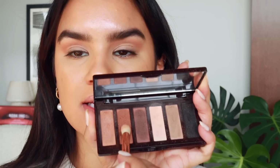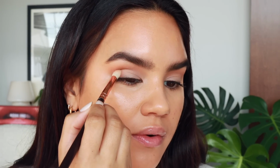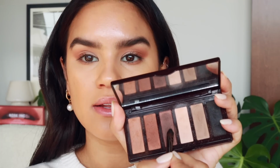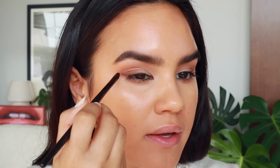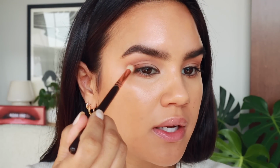Then I'm gonna take this second color in the palette, and I'm gonna apply this right on the outer crease. I use this to basically smoke out the outer corner, and then I'll blend it out with my brush as well. If I want a little bit of extra intensity on the outer corner, I'll take this color right here and almost flick it outward just on the outer corner. And then I always go in and blend it out a bit. This is more for if I'm doing my eyeshadow for nighttime and I want something a little bit more intense.